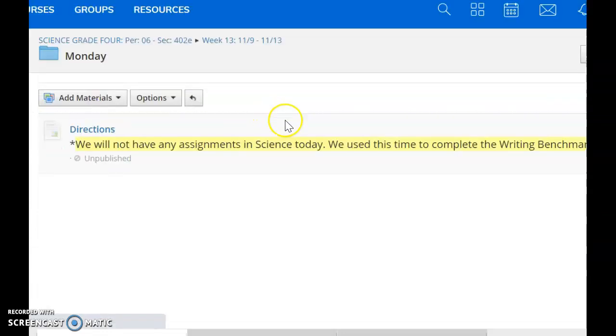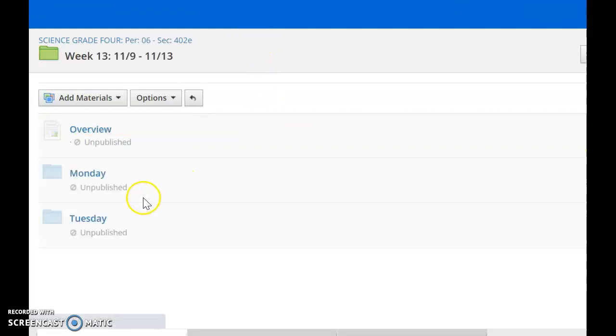When we take a look at Monday, you will not have any assignments in science today. We really used quite a bit of our time in the morning to complete that writing benchmark, so you will not have any writing or science work to do today on Monday.